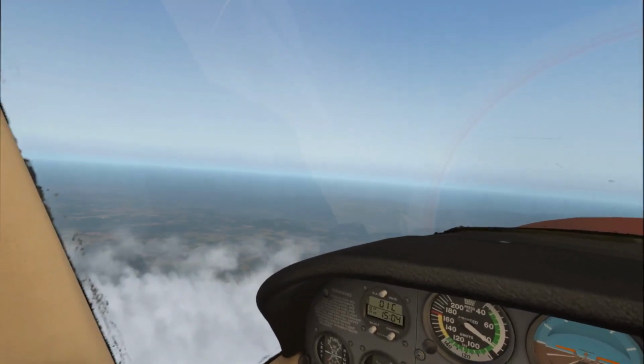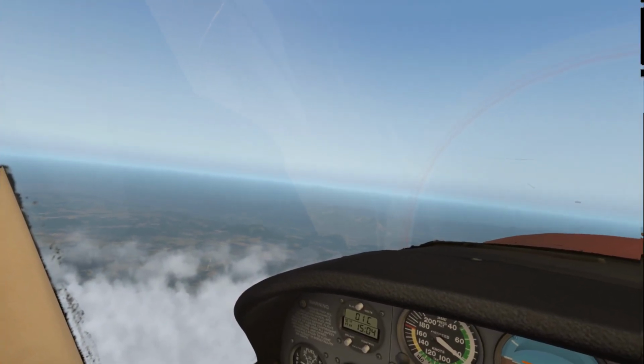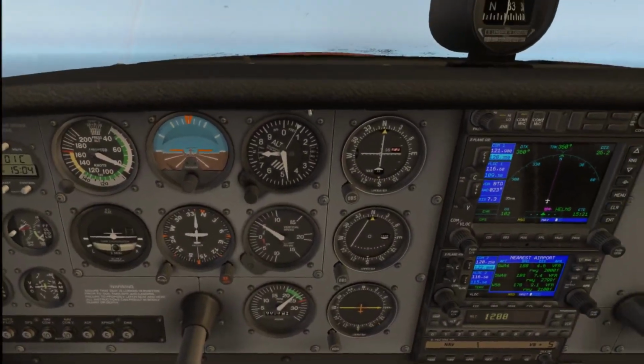But yeah, the weather's clearing up quite nicely. Pretty happy with our decision to continue so far, at least. We've got, let's see where we are in the real world.